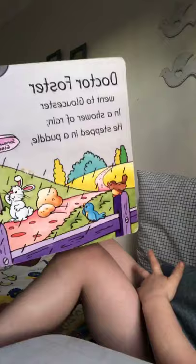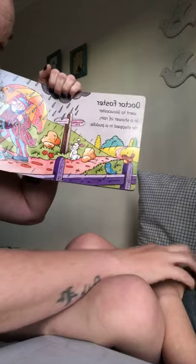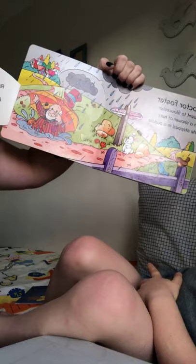Dr. Foster went to Gloucester in a shower of rain. He stepped in a puddle right up to his middle. Oh my gosh! And never went there again.